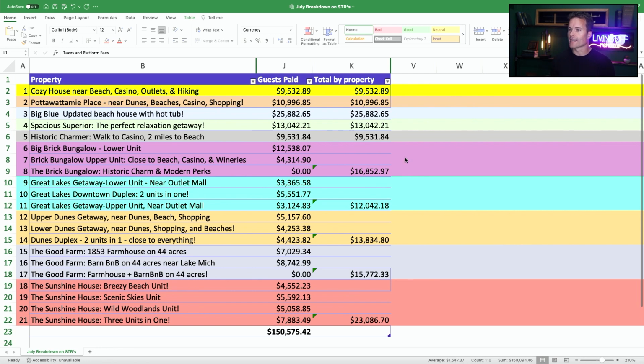They're decorated really nice. They're in great shape, but they can only host up to 8 people with the pull-out couch that we have. On the other end of that scale, you can see that we made $25,000 on this single-family property. We made $23,000 on this triplex. And so these are 2 very different types of properties.